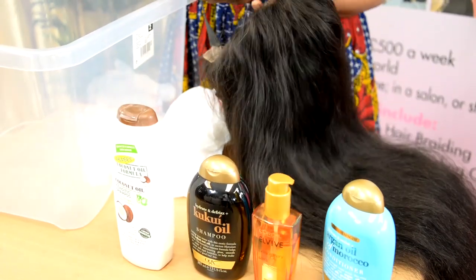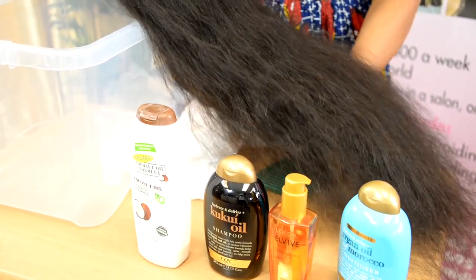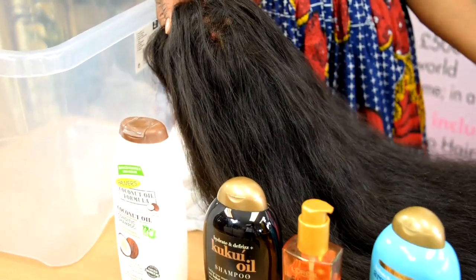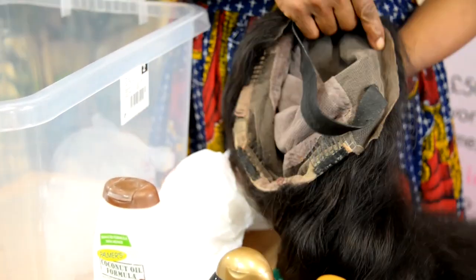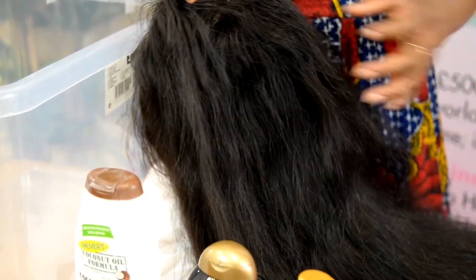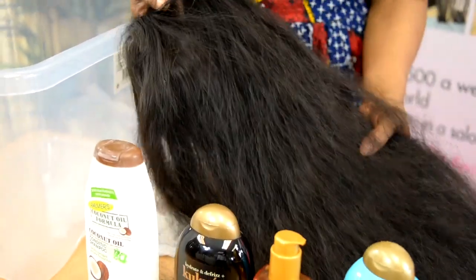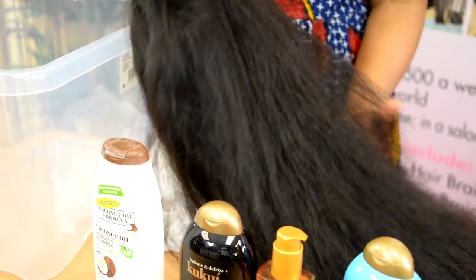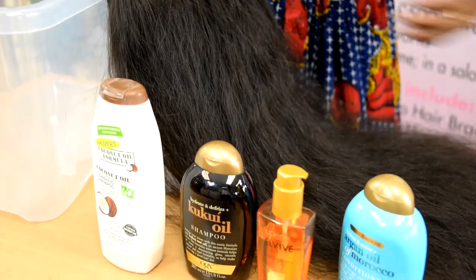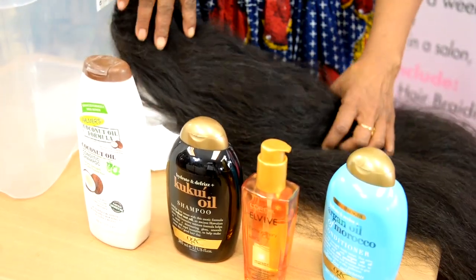Okay, so this is the wig we're going to be working with. It's one of my wigs. From looking at this, you can see how dry it looks. It's a full lace wig. We want to get it back to a really silky, smooth, soft feel so that this hair can be used again and again. I absolutely love this hair, but when it's in this state, it's really of no use to me. So we're going to show you how this is going to be taken care of, and then we'll show you the materials we're going to use.